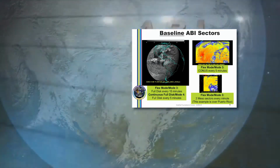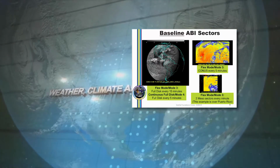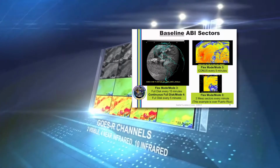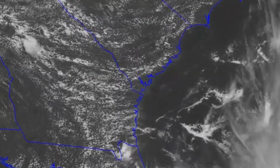The ABI instrument has a scanning strategy that provides standard 5-minute scans for the primary viewing area. It provides 15-minute scans of the Western Hemisphere and 1-minute or better scans of 2 mesoscale sectors. The benefits from this are quite clear. There'll be a lot of things that either we weren't able to see before or were difficult to tell with traditional satellite imagery. For instance, we'll be able to see sea breezes a little bit better than we used to.